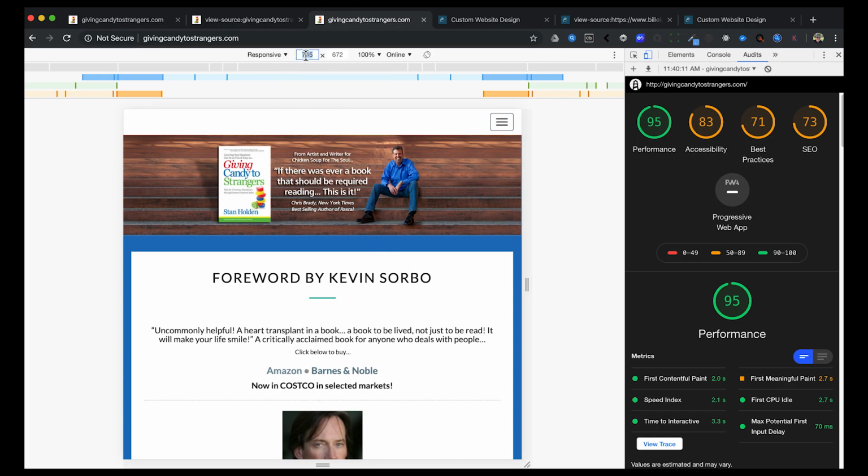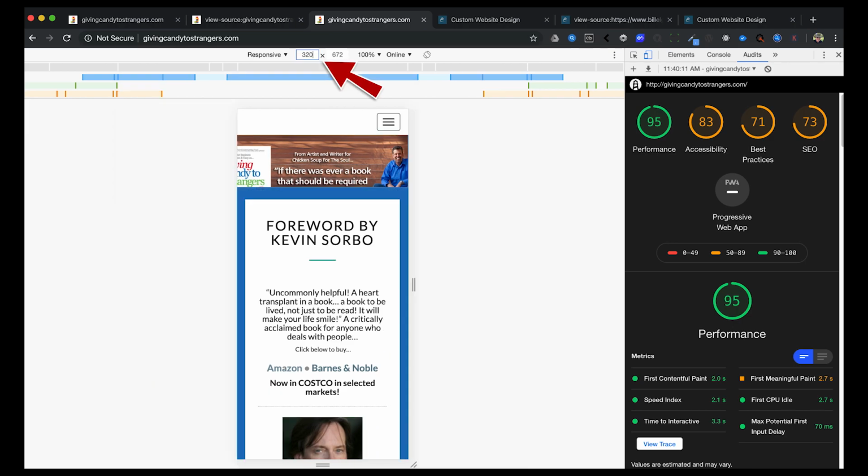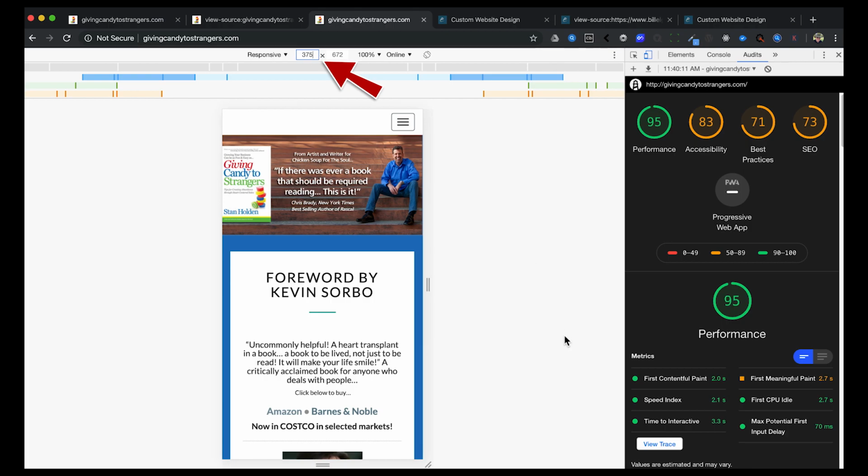The next thing I'm going to do is I'm going to go up here and change the width to 320 pixels wide. Now that may seem narrow, but the reality is there will be people that view your website at this width. You can see that the header is broken, so that needs to be fixed. Okay, the next thing I'm going to do here is I'm going to change the width to 375. That's the most common width that people will use when they view your website. Now things look a lot better than they did in the last preview, but the book's still being cut off, and that should be fixed just so it makes the entire website look professional.